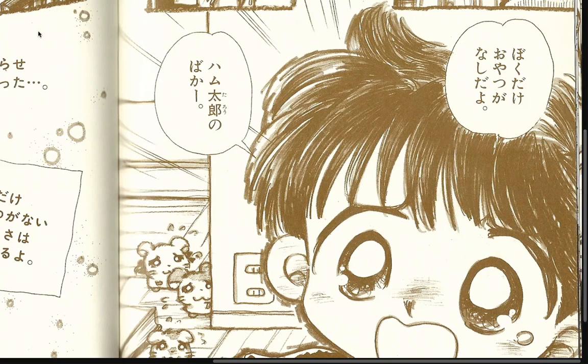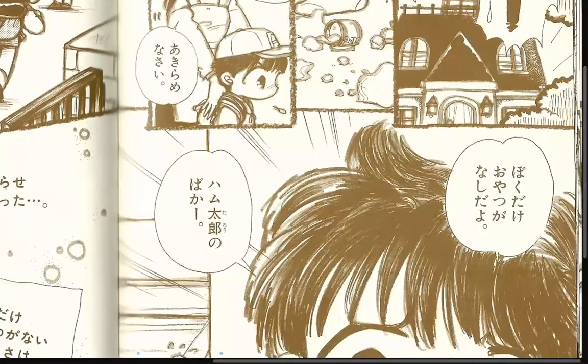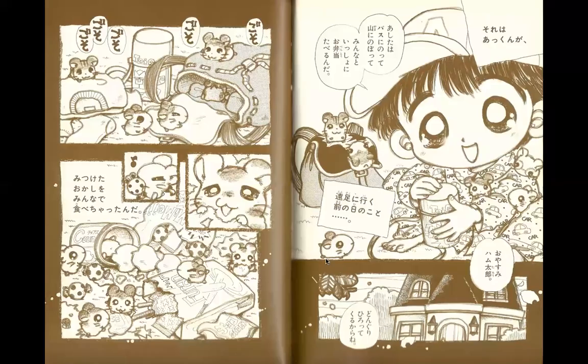Oh. Hamutaro's stupid Hamtaro. Taro's like, oops, so rude. Hamtaro wasn't the only one. Bijou did it. Oxnard did it. Look at them. Wait, sorry. Look at these guys. They're all guilty. All of you. Dare blame it just on Hamtaro.